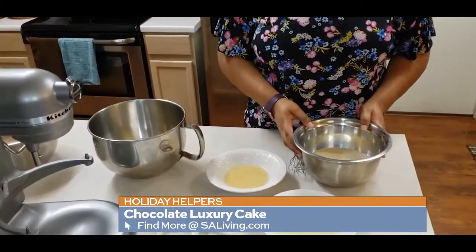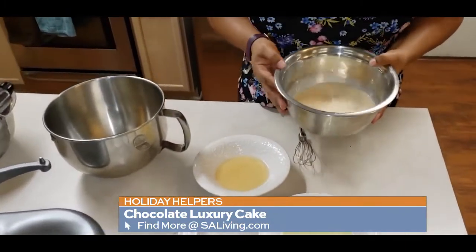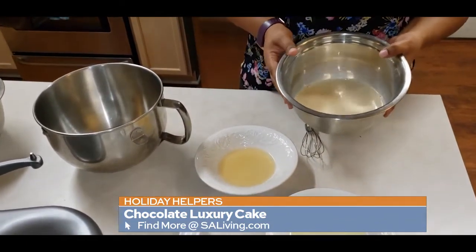Today we're going to be making our chocolate luxury cake. I don't know about you guys, but around our household, chocolate cake is a favorite during the holidays. The first thing we're going to do is take 2.5 cups of your favorite non-dairy milk. Southern Roots is a nut-free company, so we use soy milk. So in this bowl, I have 2.5 cups of soy milk with 1 tablespoon of vanilla extract.